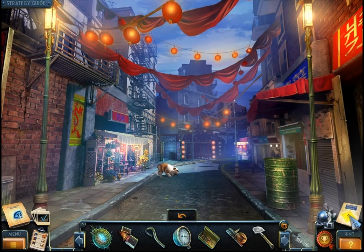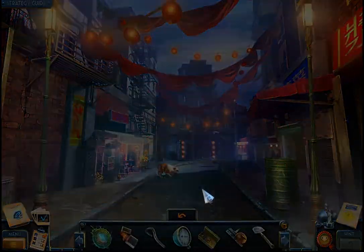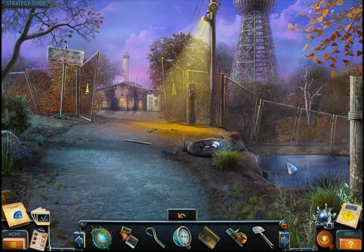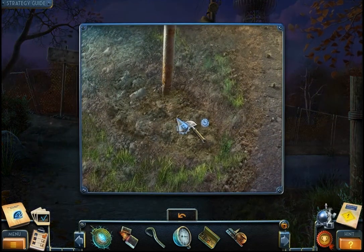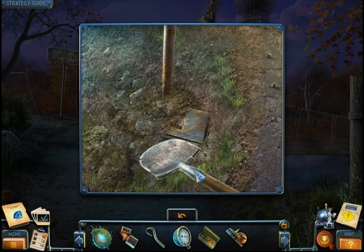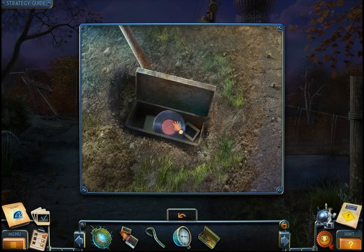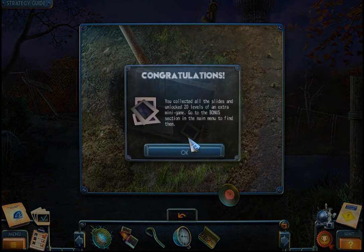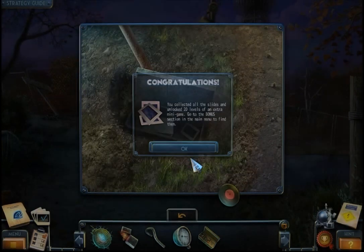Trowel. Garden. Ah, signpost. Collected all 20 levels of extra minigame. Yes.